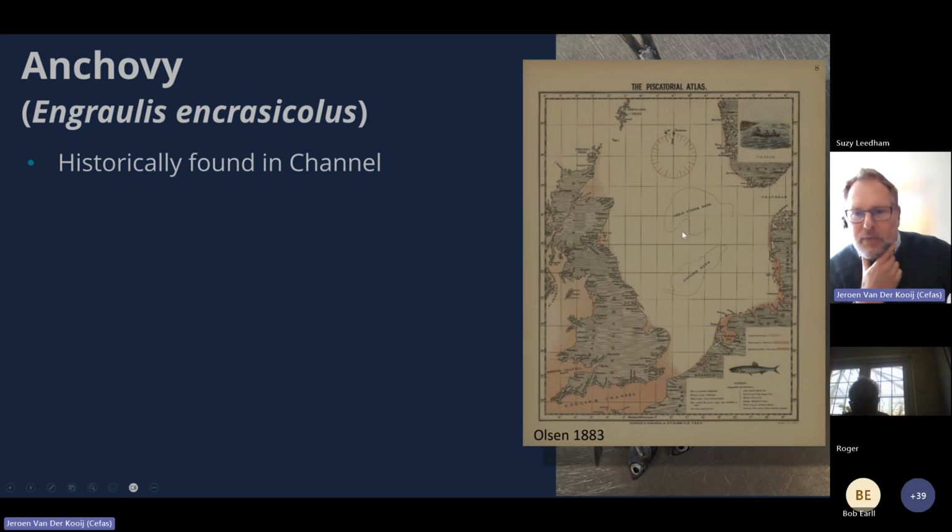This is a map from 1883. And in red, it indicates where anchovy are. And surprising to me at the time when I found this map, it's been in and around the British Isles and southern North Sea before, right?